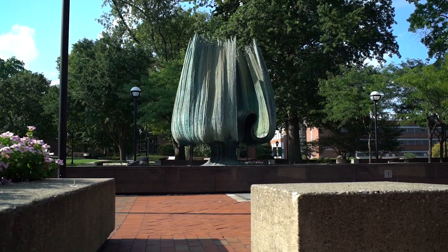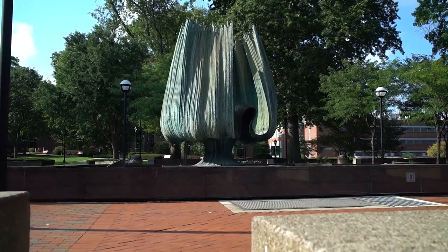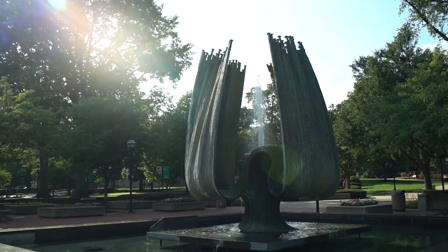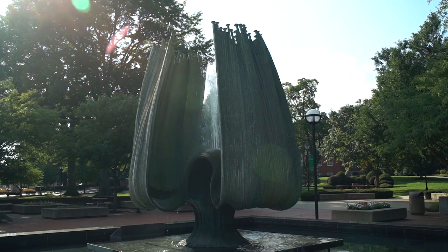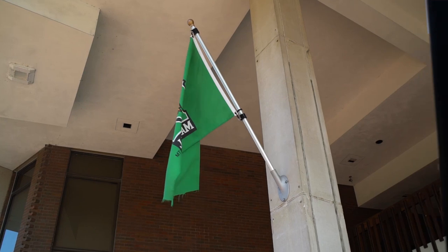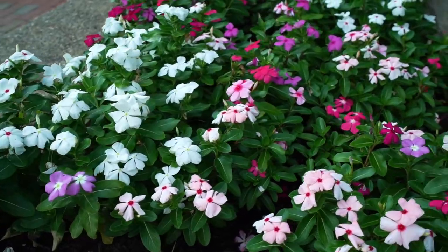If you've heard of the movie We Are Marshall, well, behind me is the memorial fountain for the Marshall football team that lost their lives back on November 14, 1970. The fountain was created by sculptor Harry Bertoia. It stands over 13 feet high and weighs over 6,000 pounds. The waters of the fountain are intended to celebrate living and the immortality we gain through community.